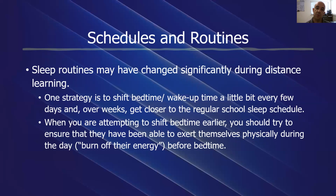We want to make sure that when you're trying to shift that bedtime earlier and getting them up earlier, you want to make sure that you are using up all their energy during the day. It's really hard right now because there's not a lot of time to go outside.